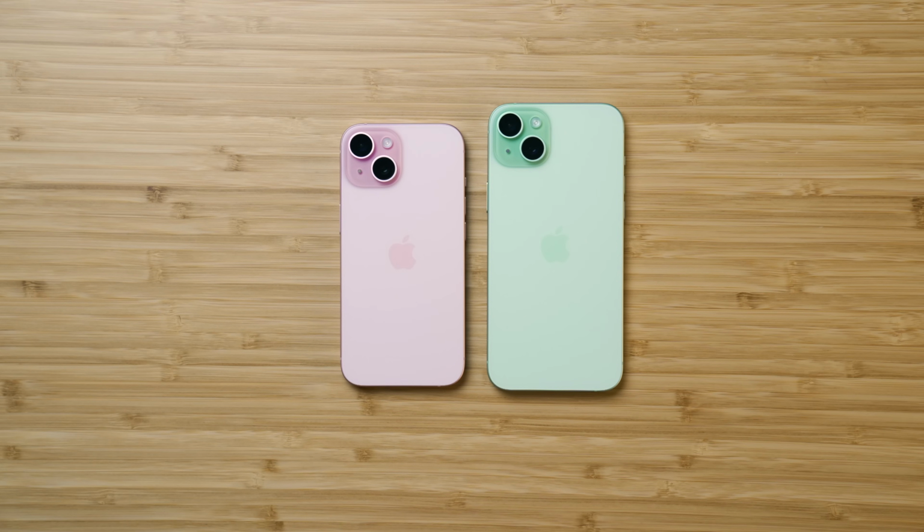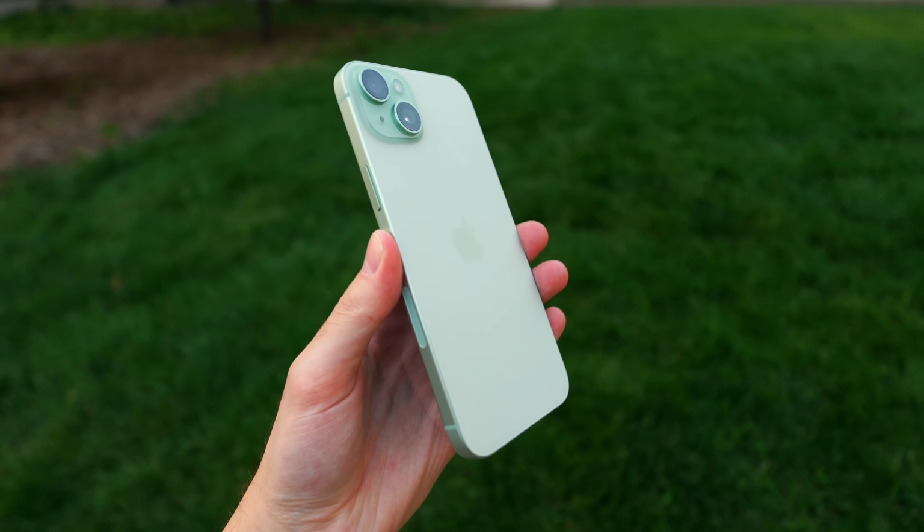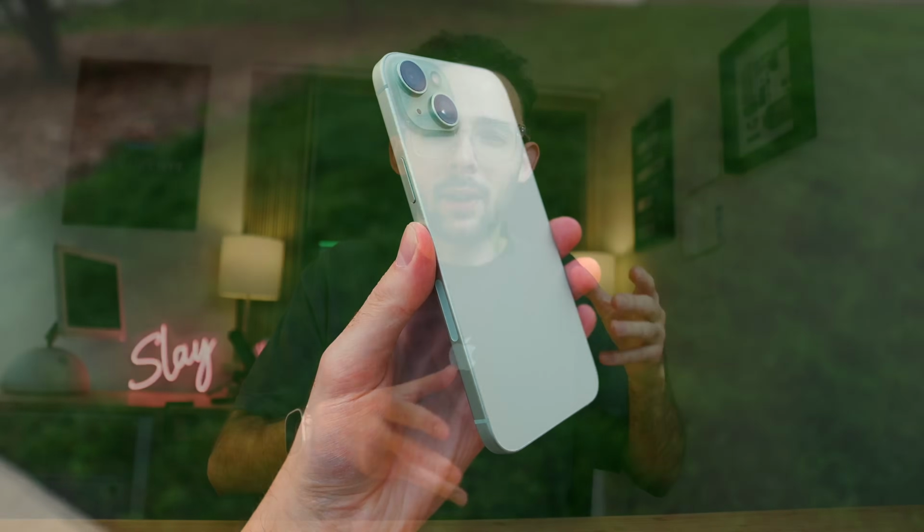Second reason is they have implemented a frosted glass back. This has been an aspect of the Pro models for a minute, and they finally brought it here, and I think it looks excellent. Which brings us to our third reason, which kind of accompanies the second.